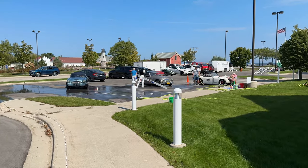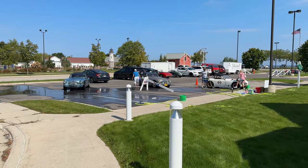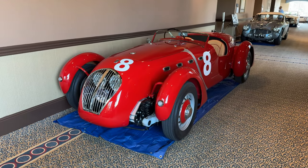They have washing bays, as a lot of people actually drove their cars here. So after their long trip to get here, they have a place to clean them up. They have a bunch of cars lined up here in the hotel for us.